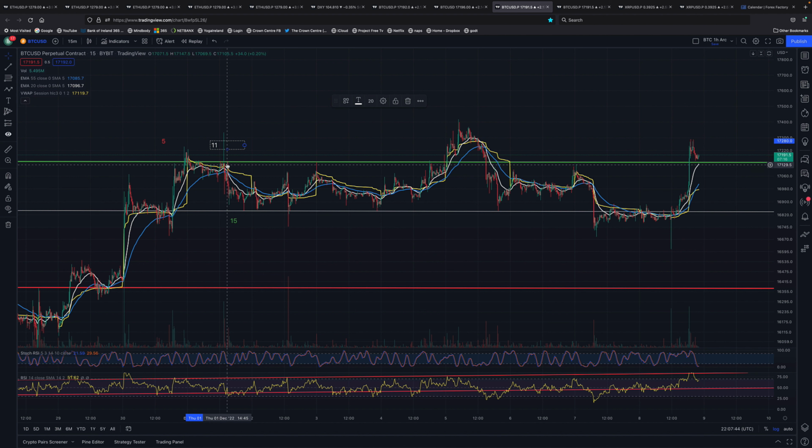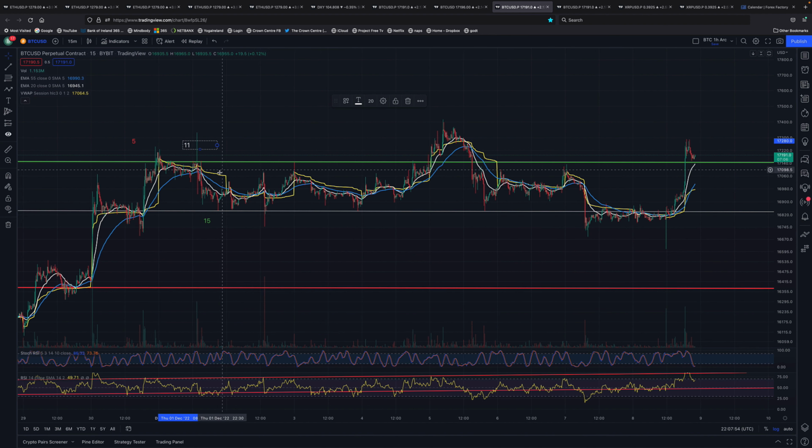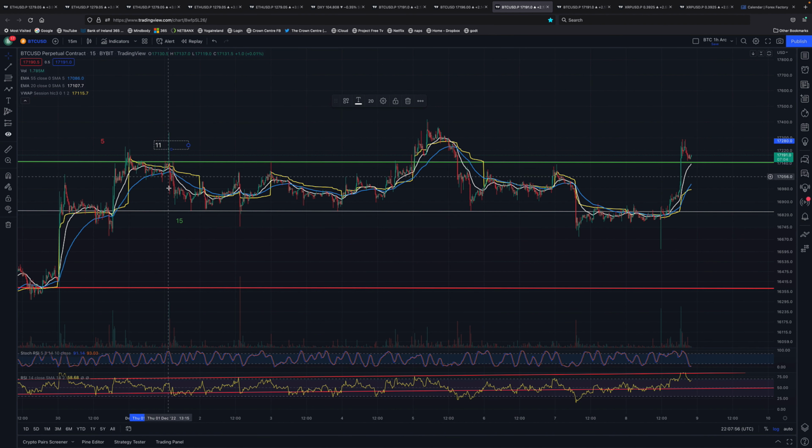And this was 3 o'clock UK time. So it's the start of New York. Most of us are up then and there. But you would have only needed to see this, and you would have only needed this trend line to place this 15% short position.